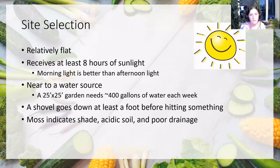A garden needs about 400 gallons of water each week, and if that's not provided by the sky, then you're going to have to cart that up there somehow, and I doubt you're going to carry enough 5-gallon buckets to actually water your garden. So having it relatively near a water source is important.